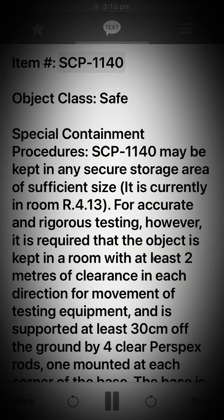Item: SCP-1140. Object Class: Safe. Special Containment Procedures: SCP-1140 may be kept in any secure storage area of sufficient size. It is currently in Room R4.13.